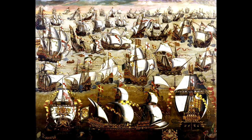There were certainly ammunition shortages in the English fleet. That's really beyond question. There's plenty of letters running back and forth from the fleet to shore and back again, basically saying, look, we need more powder, we need more ammunition.